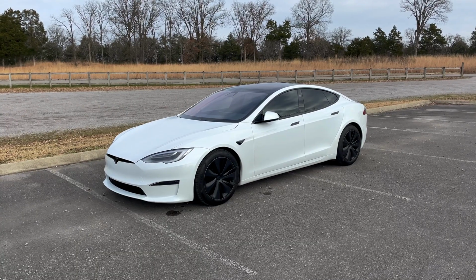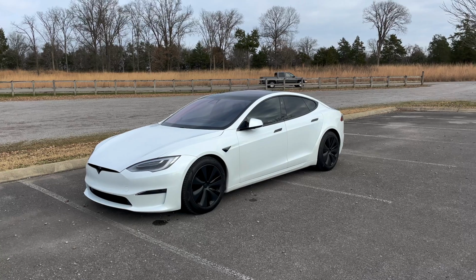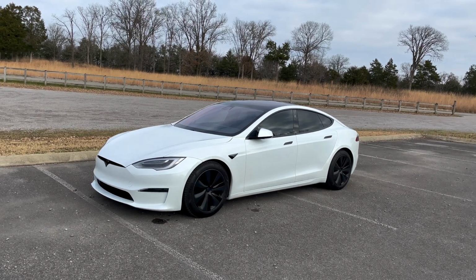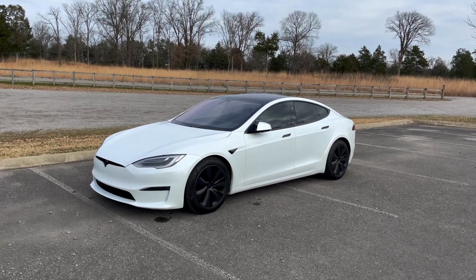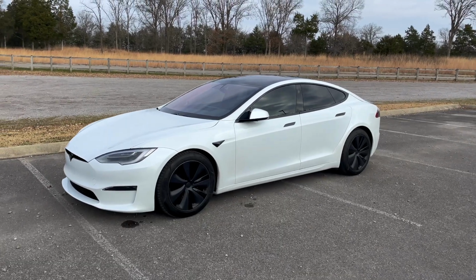I'll be honest. If you're not familiar with Teslas and you hop in this car as your first representation, you're probably not gonna like them because this thing is frightening fast. Any passenger that I would have taken with me would have definitely been like, bro, what are you doing? Because the acceleration is so hard with these. It is crazy.